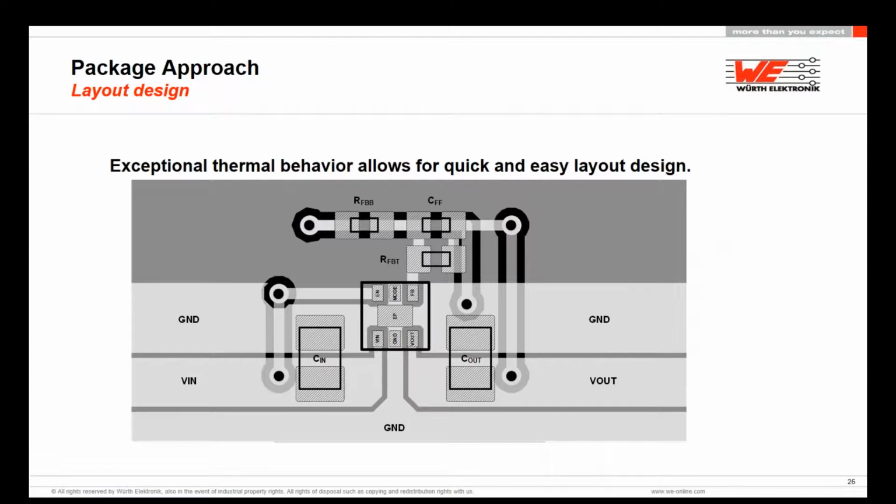The layout optimization is, as everybody clearly knows, essential for all power supplies, as well as for power modules. The VDMM family allows for a very simple routing approach. Internal thermal layers are unnecessary, allowing for a two-layer board solution. That means one top layer, one bottom layer, and that is it.